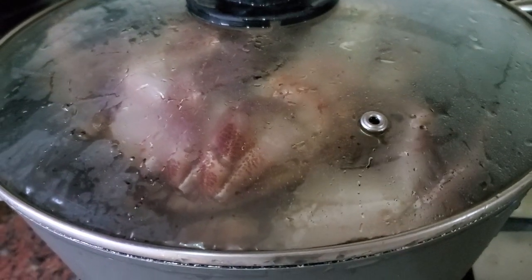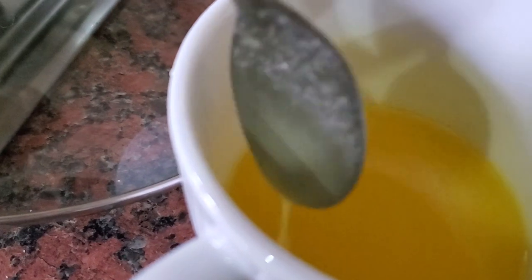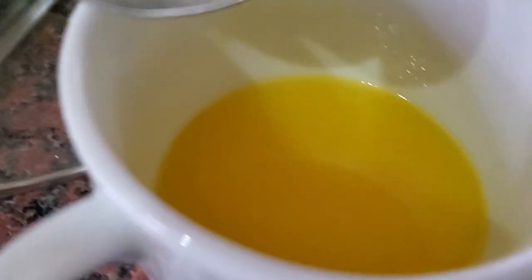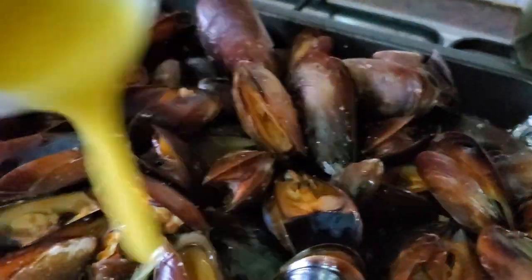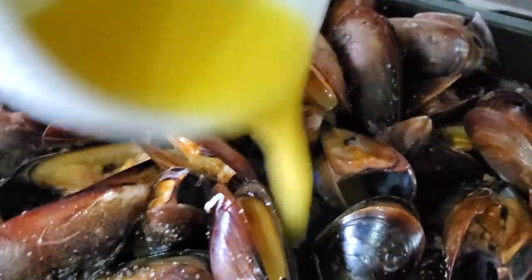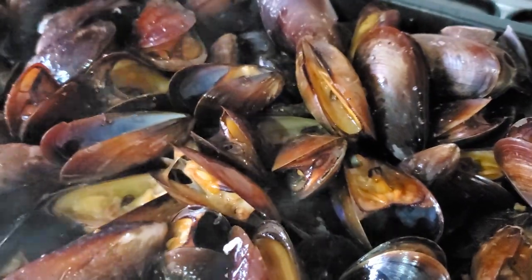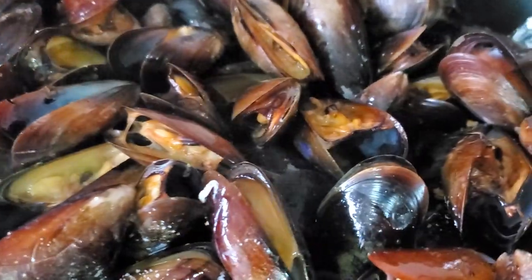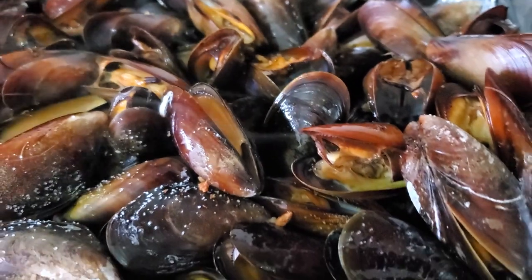Yay, it's okay. Okay, so I made a mixture of butter and lemon. And then we're just going to add into our mussels. Sprinkle. That's it. And then they are actually cooked, but I'm just going to heat a little bit, okay? Put it back in the oven.